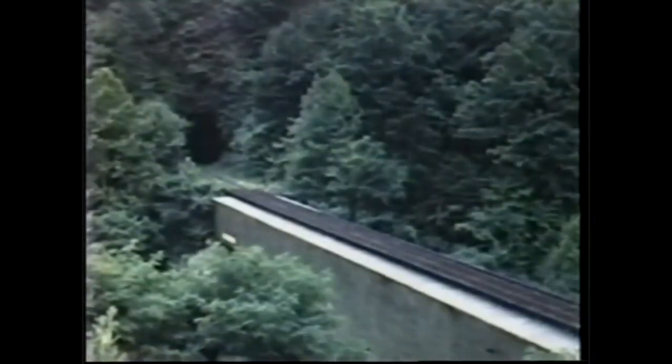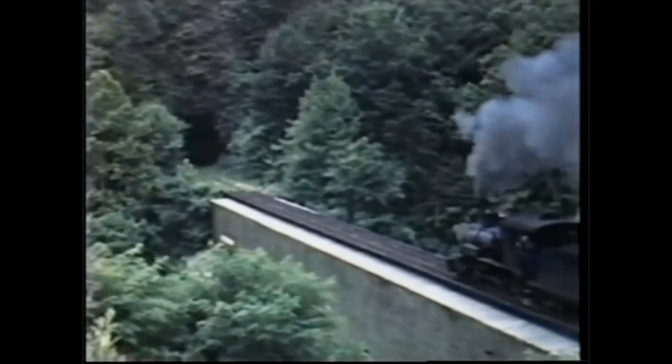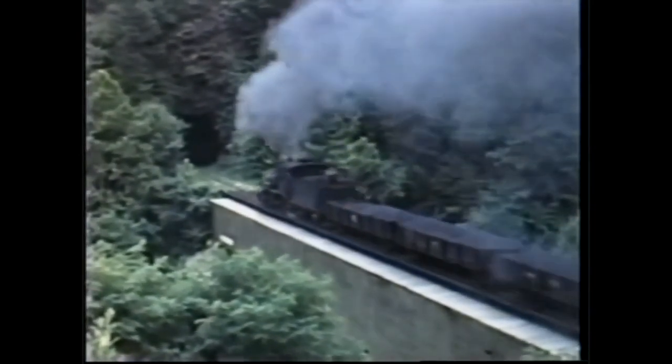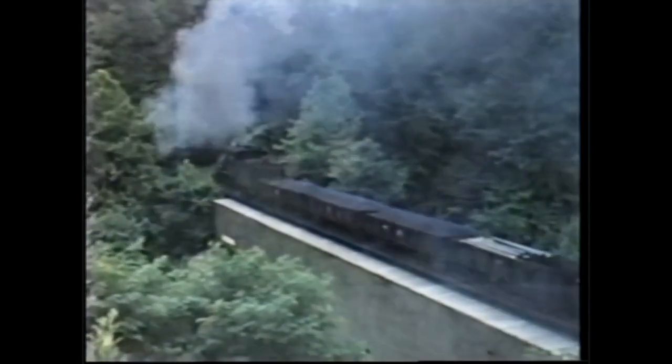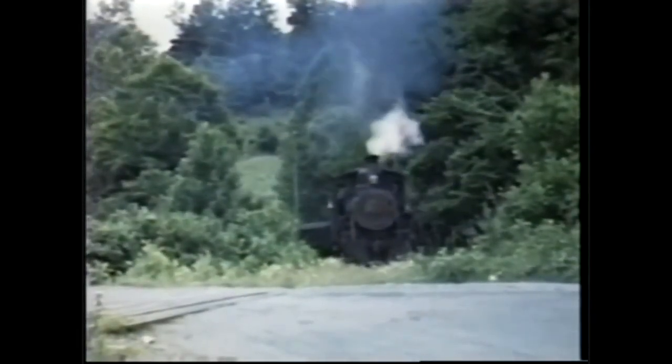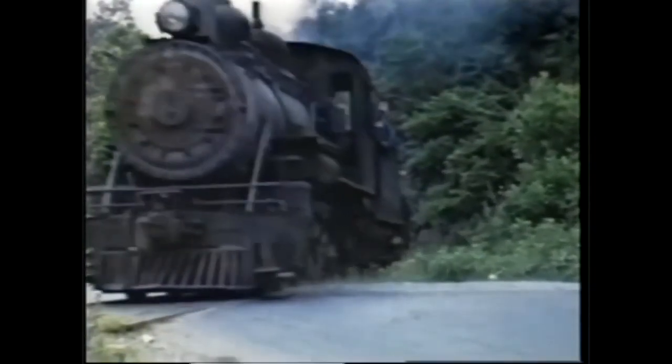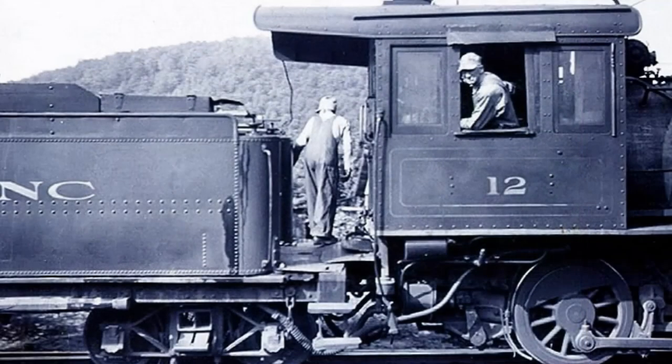In 1949, Number 12 would soon make its last run on the ET&WNC before being retired and put into storage with an uncertain fate. The locomotive had been around for at least 32 years at this point, and with nowhere else for her to go, her fate seemed close.